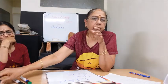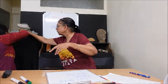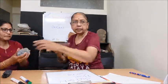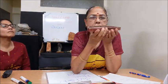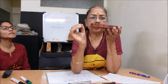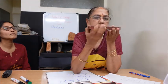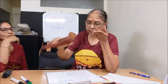Then when you buy these stones, there are two types of bases. One is called the diso. This is the diso. Diso means this base is made of wood. In Japan they make them with rosewood and different qualities of wood, and they make them as a base for the Suiseki stone. That is called diso.